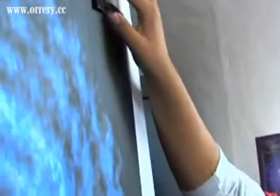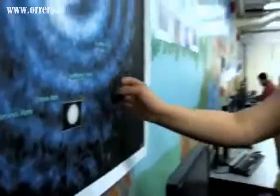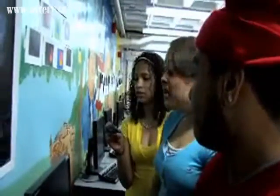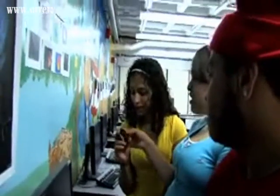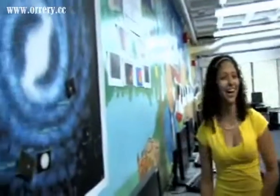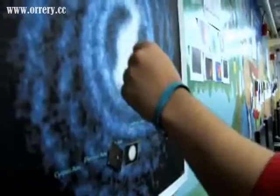How do you know that goes there? Put this here, I guess. That looks like a star cluster. Where does this go? That's a nebula. It's a star cluster. So that should be somewhere in here. This one is right. Nebula?